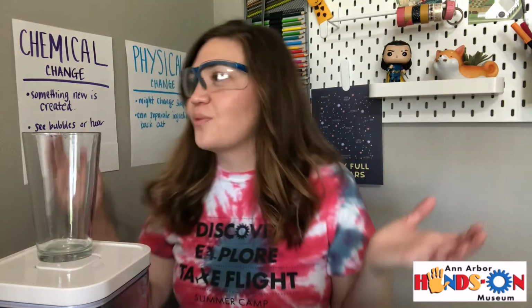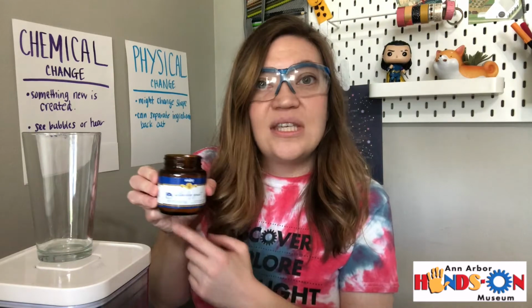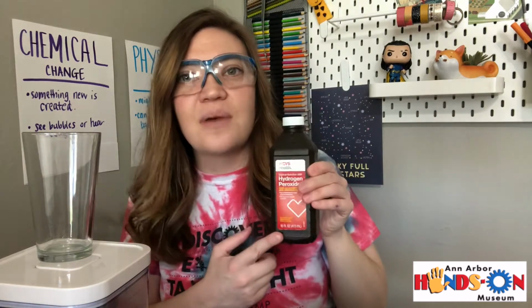Okay, now that we're pretty good at deciphering physical changes from chemical changes, let's do another experiment to discover more evidence of a chemical change. For this experiment, I'm going to mix together some yeast, which is a fungus that we usually use when we're making bread. It's actually alive and it converts the sugar in your bread dough into gas, which is what makes your bread rise because of the bubbles. And then I'm also going to use some hydrogen peroxide, which is what you would use if you had a cut or a scrape or maybe a canker sore in your mouth to disinfect it and clean it.